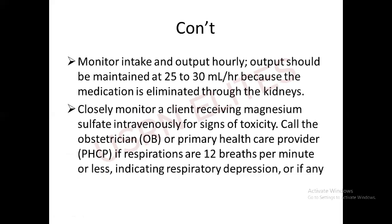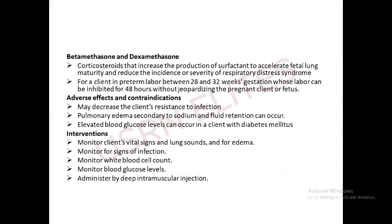Then urine output should be maintained at 20 to 30 ml per hour because the medication could affect the kidney functions. So you need to monitor that you are maintaining urine output at least 25 to 30 ml per hour. Then you closely monitor the client for signs of magnesium toxicity. You call the healthcare provider if the client's respiratory rate is less than 12 breaths per minute, as that could indicate respiratory depression. So when you are giving your magnesium sulfate, the target for the respiration should be 12. If it goes less than 12, then it is a cause for concern and you need to inform the healthcare provider as well.